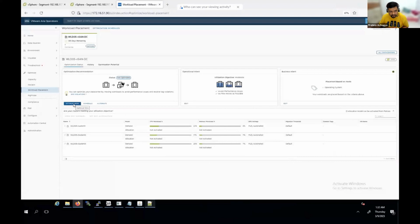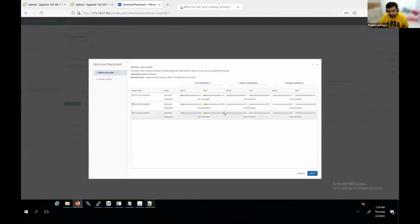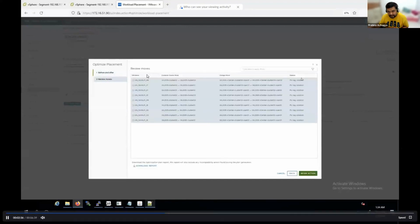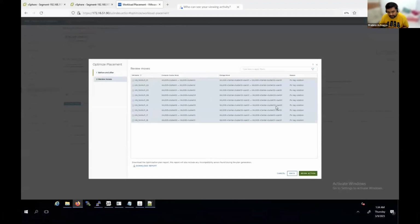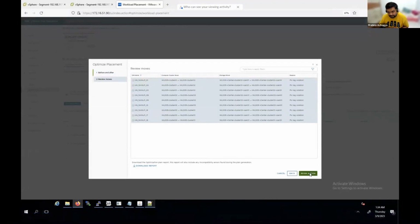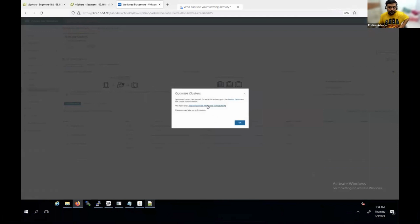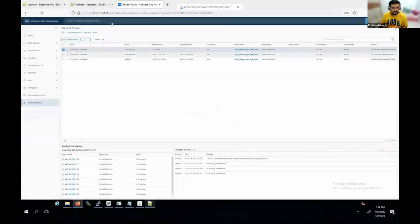So when we optimize now, right, and say next. So the reason we can see is the fixed tag violation, right? That is intentionally done for the demo purpose. And we click on begin action. So it says rebalancing, and a task ID will be assigned after this, which we can track status in the recent tasks.